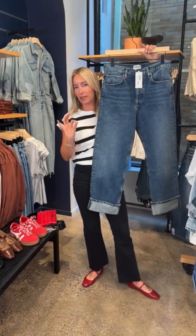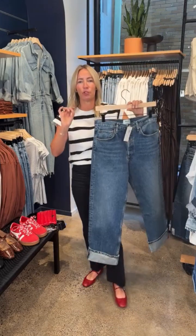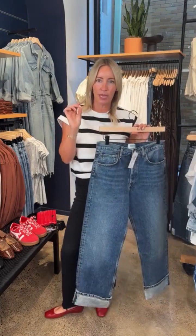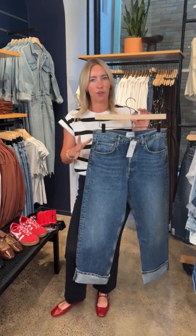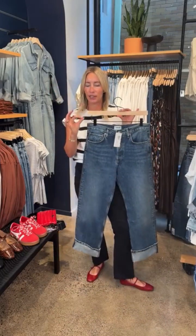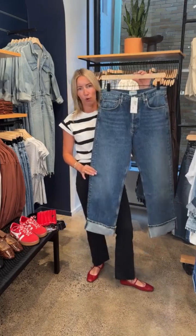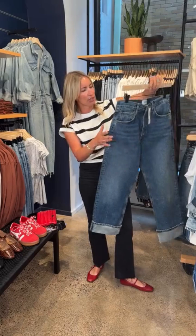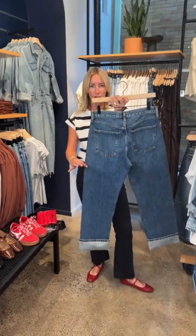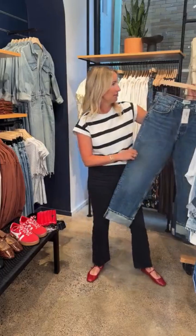One of the secrets I think about getting a great cuff jean is it can't have too much stretch. With those really, really gummy jeans that we all love, those are a little tougher to cuff. You need something with a slightly lower stretch factor. Not no stretch, but just slightly lower so that it really can hold that shape. So again, this is from a Goldie, this is the Fran. More of a boyfriend relaxed fit, a great jean to put into your closet.